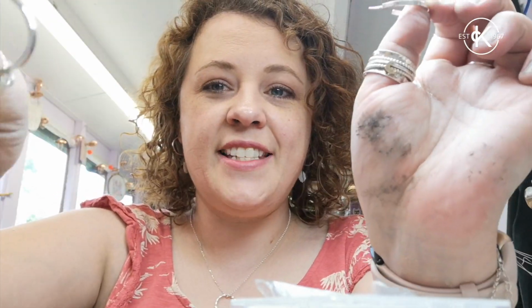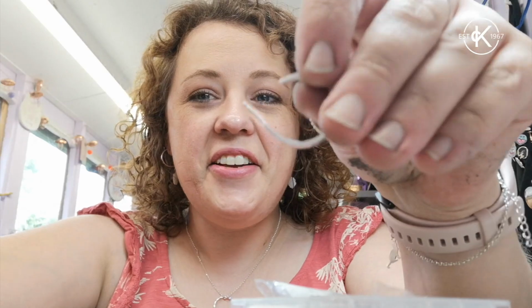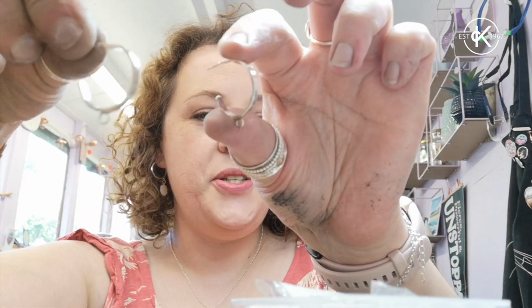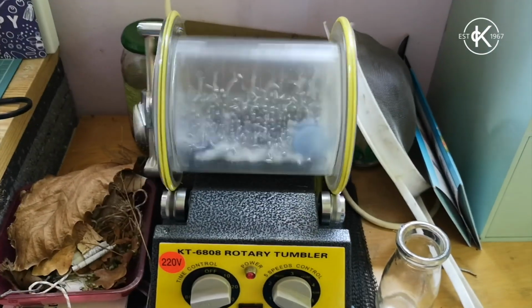So the hoops are now looking pretty good. They're quite, my hands are not so much. But yeah, they're looking nice and shiny. So the next step, I will be putting them into the barrel polisher where they will get shiny and work hardened even more so. While that's on, because it's really noisy, I'm going to go and take a break.